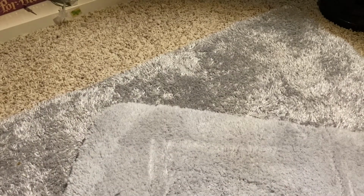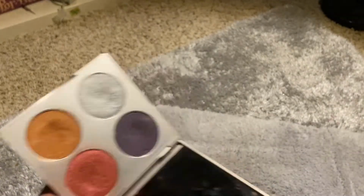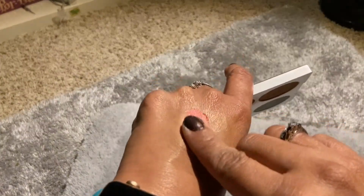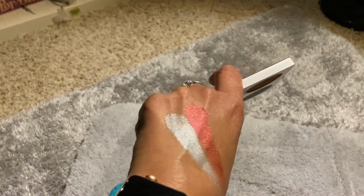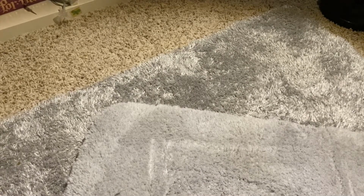Then I also picked up the Stila 4-in-1 palette. These are just four of Stila's shadows. And I was really surprised at how well they swatch. Like, let me give you this red real quick. Really beautiful. Then let me give you the silver. Just really pretty. So super happy that I got that. And I got that at a very discounted price. So happy about those.